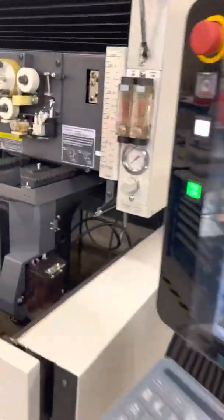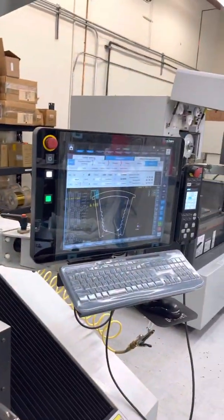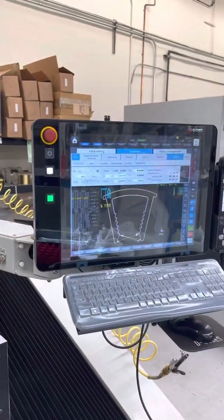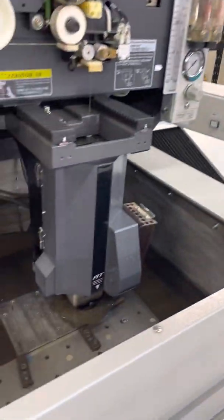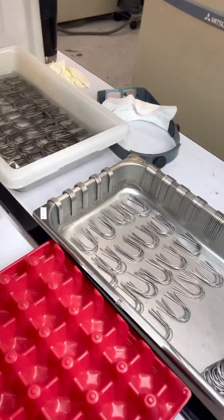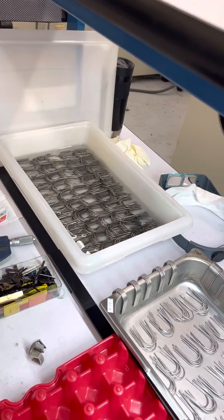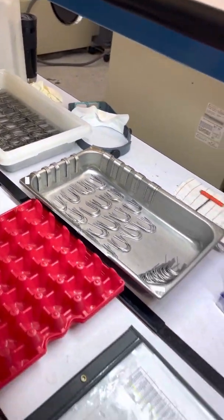So here's a wire EDM machine that's running an orthopedic staple. You can see the basic shape displayed on the screen. These are nitinol staples. These tubes here are stabilizer foot for beating heart bypass. These get over-molded into a finished part.